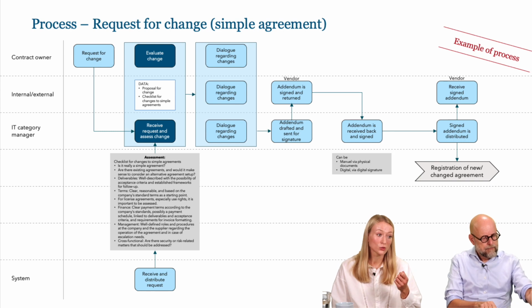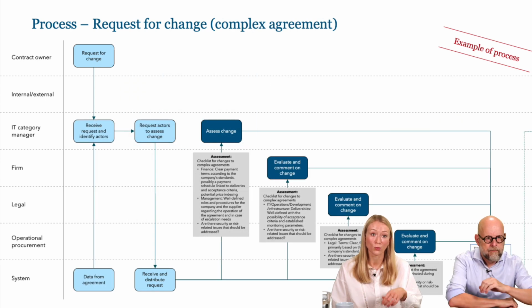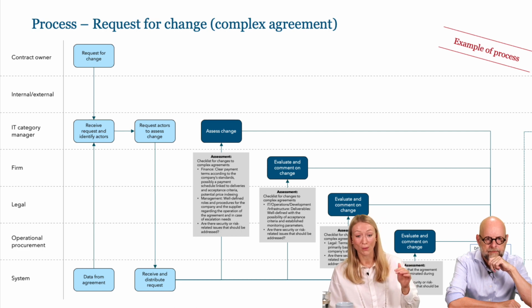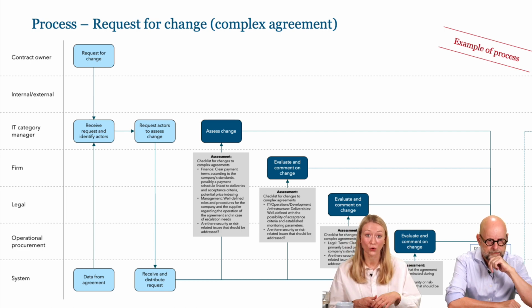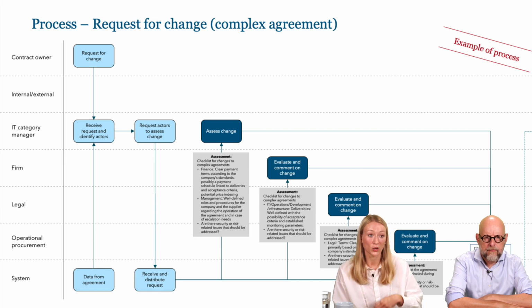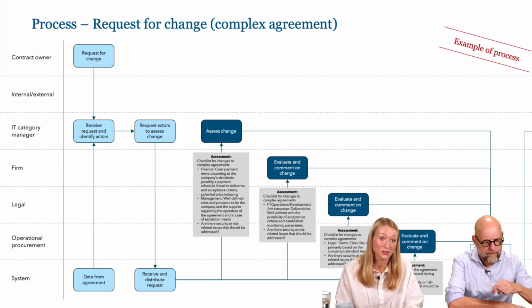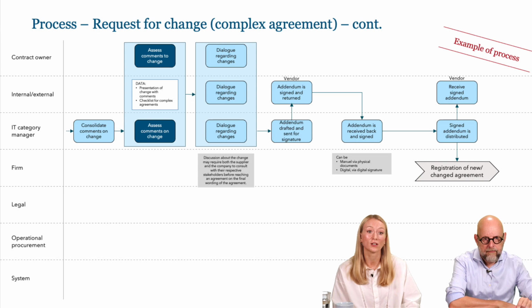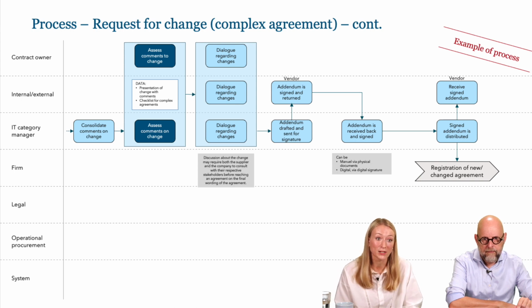And if you go to the next slide, Henrik, we have a request for a change for a complex agreement, where we see we have a lot more layers. We have firm and legal and operational procurement that are all in the process to evaluate and comment on the change. And it actually continues to the next slide as well, to the IT category manager, and shows how different it is from a simple to a complex agreement.